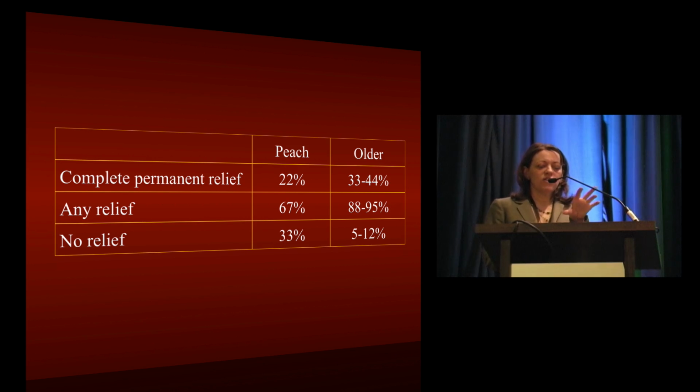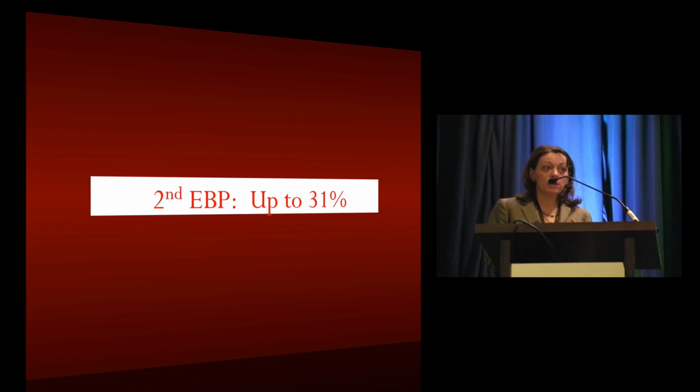So I think that we maybe need to give our patients a little bit better expectations of this procedure. Yeah, you're likely to have relief from this, but you're also likely to be back here in a few days. And in fact, up to about 31% of patients in the Pesh study needed a second blood patch. And so I think our patients need to have realistic expectations about this.